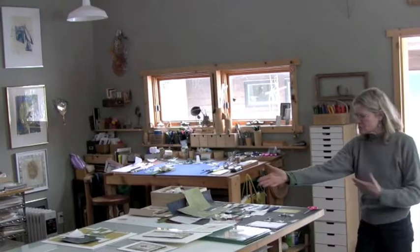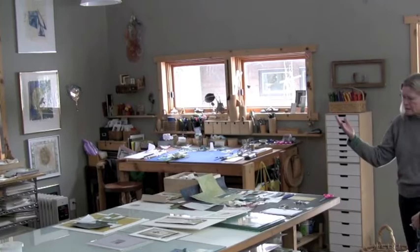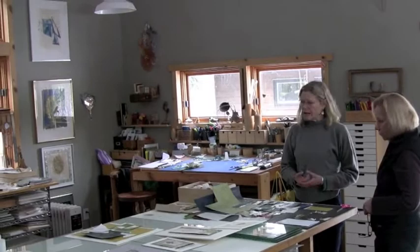And you have the flat files underneath. I'm working in paper. It's all about filing paper because that's my main medium. And beyond that, it's a little bit of paint and glues and all the imagination I can come up with.